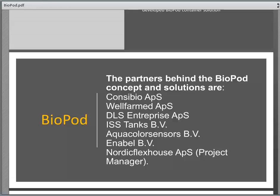ISS Tanks is a Dutch company. They are specializing in different kinds of tanks that we also will use for the 40 feet for the water supply. And then we have Aqua Color Sensors from Holland. They are water purifier. They have this sensor solution that can monitor but also purify the water. And then we have Enable PV, also a Dutch company, that are for the user interface, so we can gather data and display to different stakeholders. Nordicflexhouse is the project manager for this project.